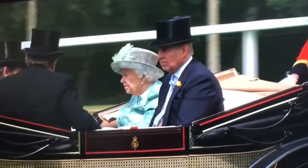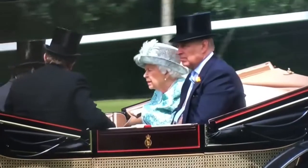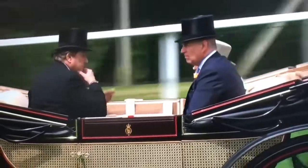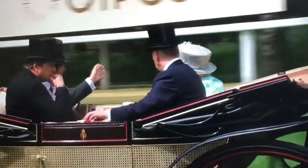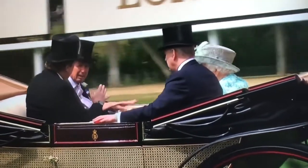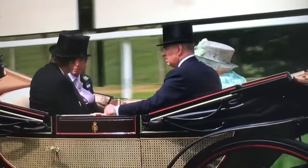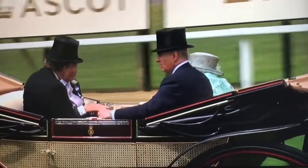She might well have been, Charlotte, and the person that she's speaking to at the moment is John Warren, who's also in that carriage. He is her bloodstock advisor and her racing advisor, so what he doesn't know about horses and racing, frankly, isn't worth knowing. But the Queen is so knowledgeable, so she really will be taking a huge interest in everything today. The grass, the horses, the wind, she really is incredibly knowledgeable.